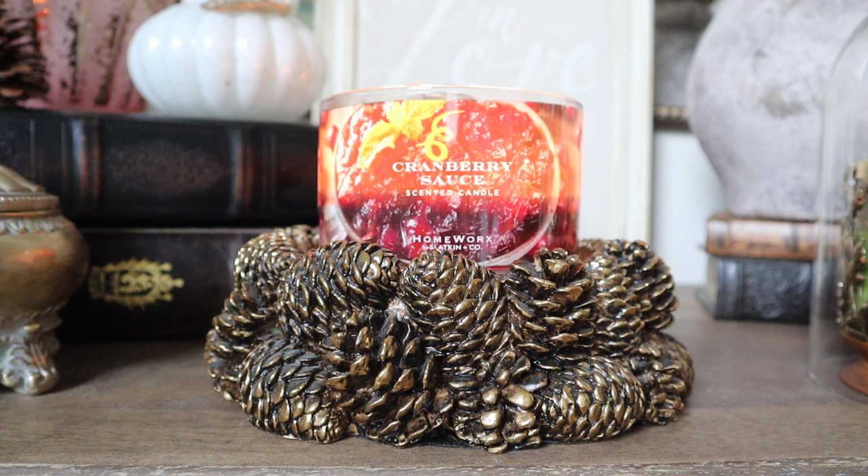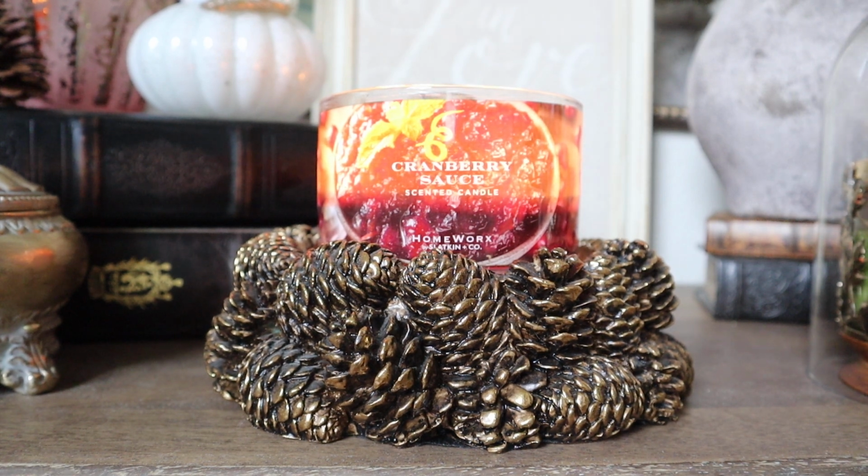It's the HomeWorx wicks, you guys. We all know that the HomeWorx wicks have like one problem or another for a lot of people, so just be a little bit more careful with these. But overall, the strength and throw are quite decent, and the wicks have been fine, other than me, I guess, being a boob and swirling things around.